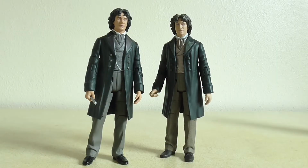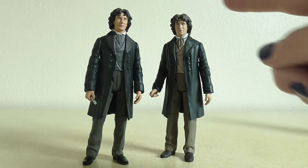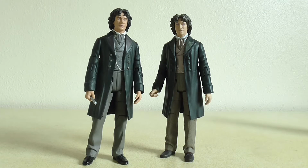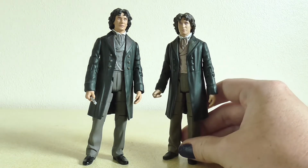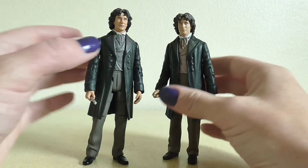The prototype image that we had of this figure had lighter brown hair, but in fact even lighter than this one's. It was very light. The wig that Paul McGann wears in the TV movie is quite light. It's lighter than mine. It's tending almost to auburn, but not quite. So I don't know why his hair is so dark on this figure. It never really made a lot of sense. But they've corrected that on this one. They've made it lighter. Point goes to new.